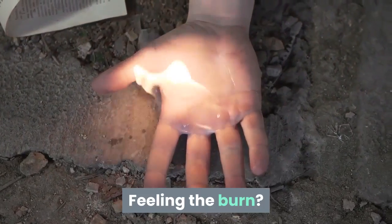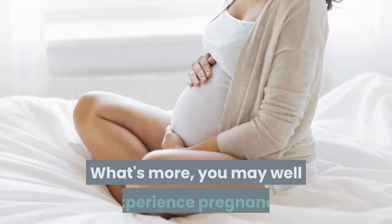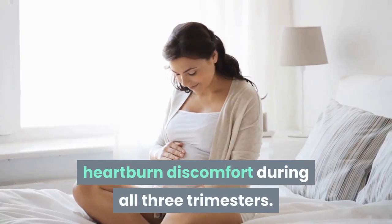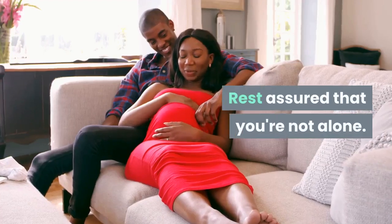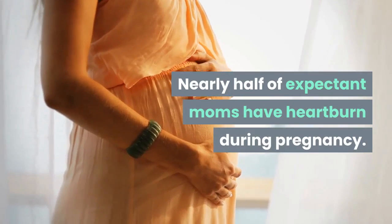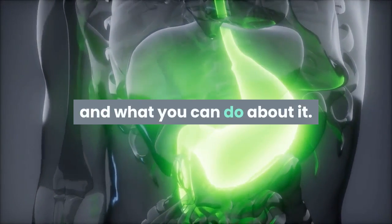Feeling the burn? No one knows heartburn quite like a pregnant woman. What's more, you may well experience pregnancy heartburn discomfort during all 3 trimesters. Rest assured that you're not alone. Nearly half of expectant moms have heartburn during pregnancy. Here's more about pregnancy heartburn and what you can do about it.